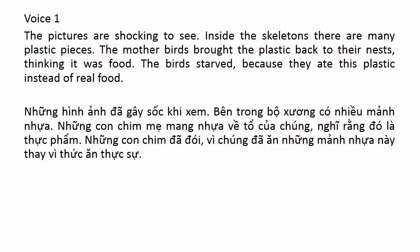The pictures are shocking to see. Inside the skeletons, there are many plastic pieces. The mother birds brought the plastic back to their nests, thinking it was food. The birds starved because they ate this plastic instead of real food.